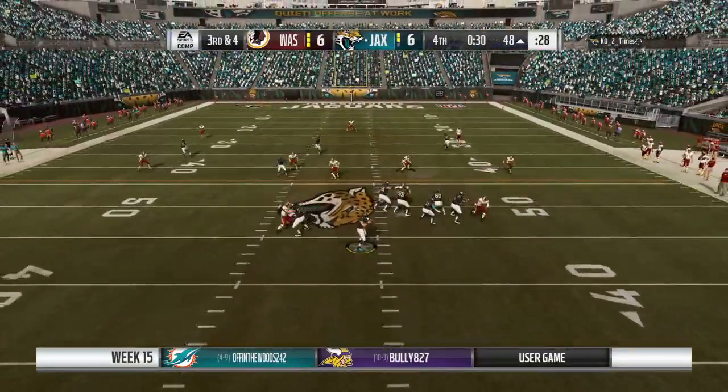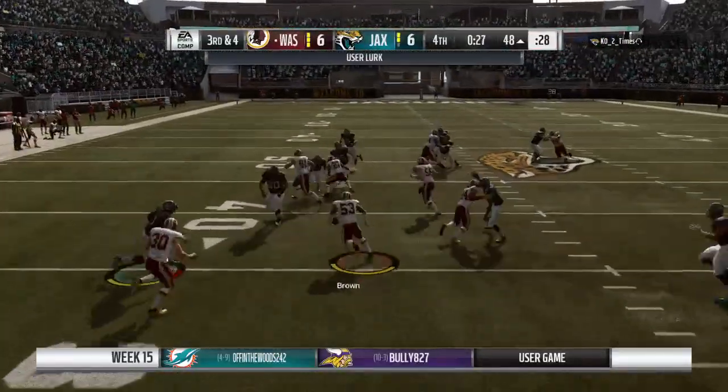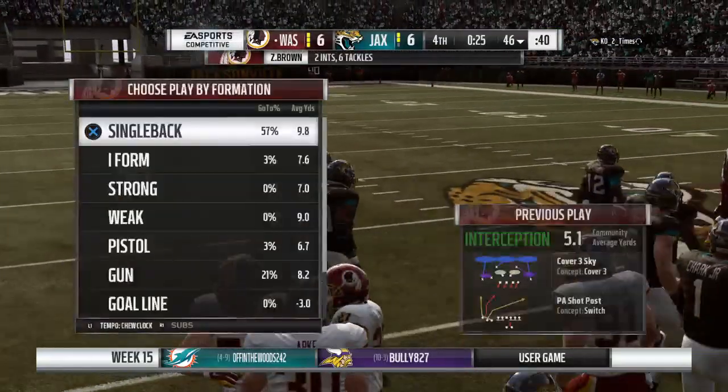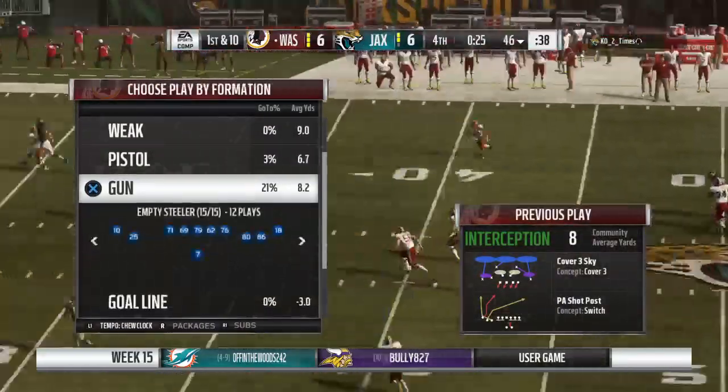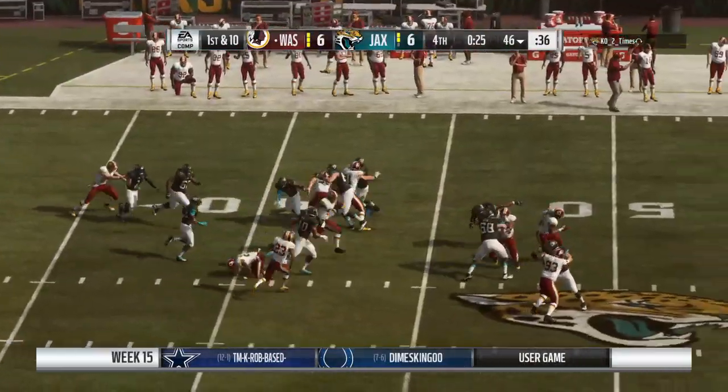Now Bortles. And this is going to be intercepted. Picked off by the linebacker, Zach Brown. And the return out shy of midfield to the 46-yard line. Well, that's 3 picks he's now thrown in this game.